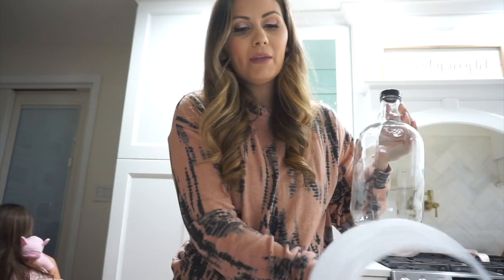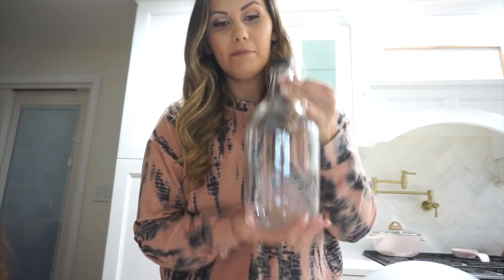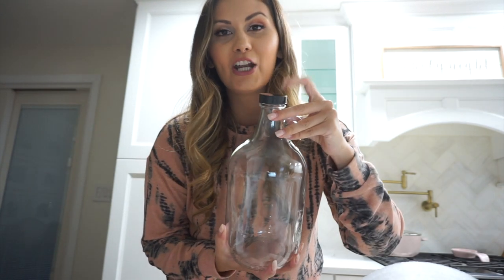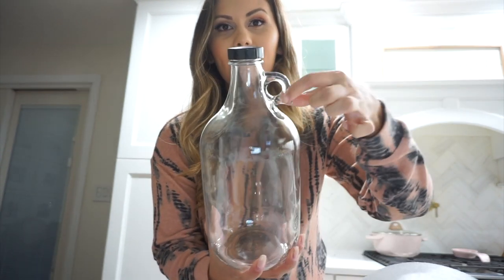I thought these would be perfect. I did a two pack to be able to store liquid bleach as well as my liquid fabric softener. So I went with the black lids because surprise, surprise, I'm not going with gold details this time. I'm actually gonna go with black. So I thought these are perfect. They have a little handle.